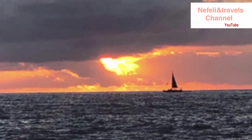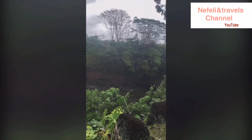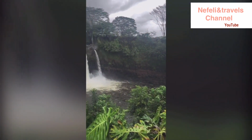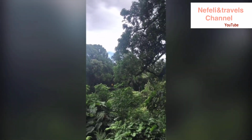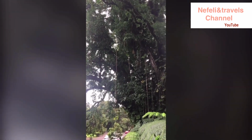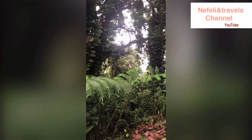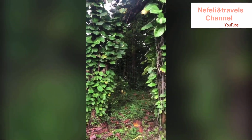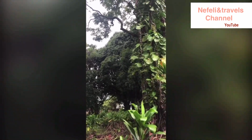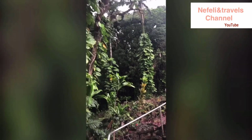Heading down the hill, you will find Wailuku River State Park. Wailuku River State Park boasts two main attractions, Boiling Pots and Rainbow Falls. Boiling Pots is a succession of big pools connected by underground flow or cascade, and those waters roll and bubble, making it appear like it's boiling.